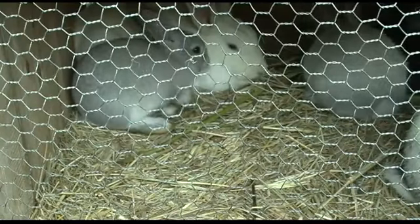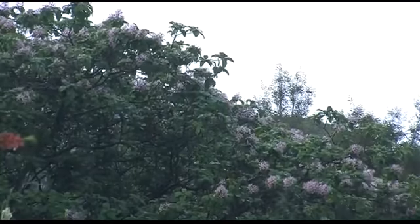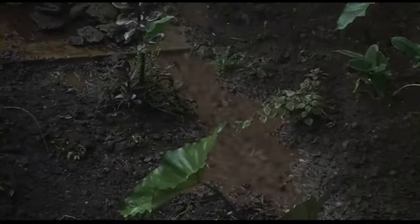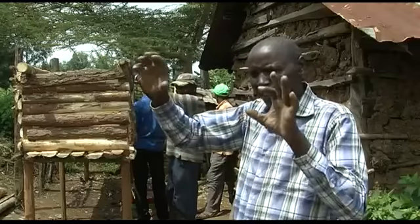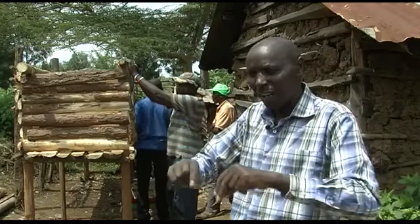Rabbits should not get wet, else they will get cold, become sick, and they may even die. The rabbit's house must be carefully built so that the rain does not get in, because if the rabbit gets wet, it will not survive.